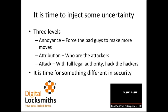So it's time to inject some uncertainty into this overall process. So with Digital Locksmith, PaulDotCom Security Weekly is finally able to bring a product that brings active defenses to organizations. Now, please don't freak out whenever we talk about active defense. There are many, many people that look at active defense and they try to associate it with hacking back. And if you look at any security manual out there today for CIS, SPEC, or Intro to Security, they say hacking back is wrong, hacking back is illegal. We don't cut it that way. Instead, whenever we're looking at active defense technologies, we break it up into 3 separate levels.